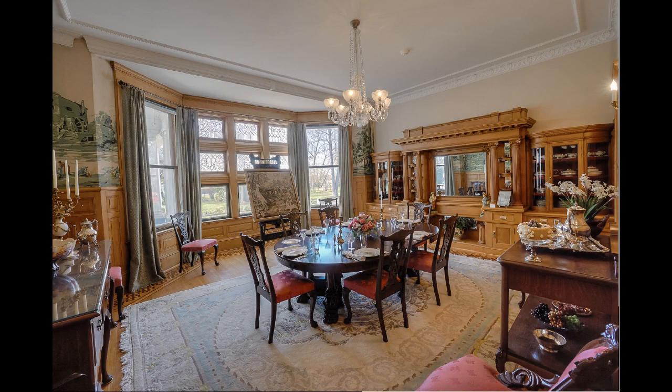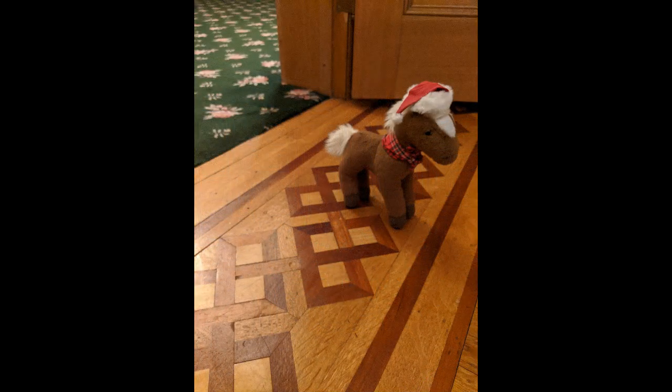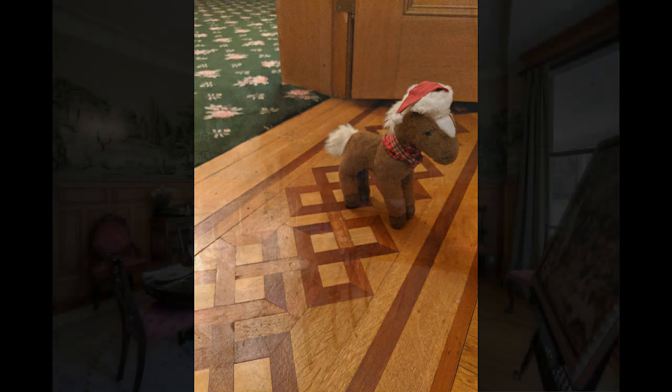When you first enter the formal dining room, the first thing you notice are the beautiful parquet floors. All floors in the home were actually laid by Mrs. Reeves' brother, James Reeves. On the first level of the home, in each room, every floor has a different design. In the formal dining room, the floors are oak, and the inlay design is maple and cherry.